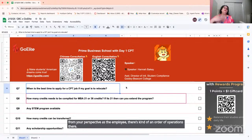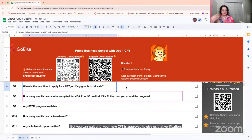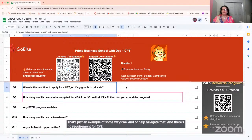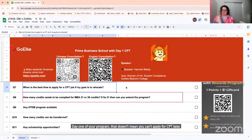So like we need verification of your last date of employment with your previous employer, but you can wait until your new CPT is approved to give us that verification. That's just an example of some ways we help navigate that. And there's no requirement for CPT. So if you're trying to relocate and you don't have something set up day one of your program, that doesn't mean you can't apply for CPT later. At any time, you're eligible to apply.